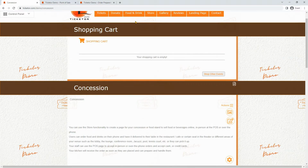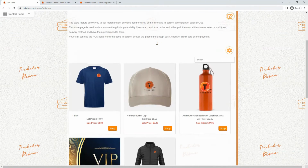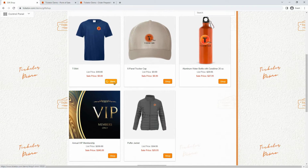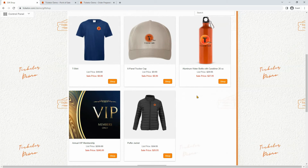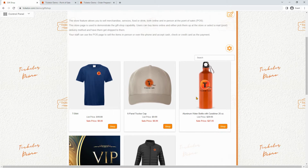4. Giftshop page. The store page is used to demonstrate the Giftshop capability. Users can buy items online and either pick them up at the store or select a mail post delivery method and have them get shipped to their address. Your staff can use the POS page to sell the items in person or over the phone and accept cash, check, or credit card as the payment.